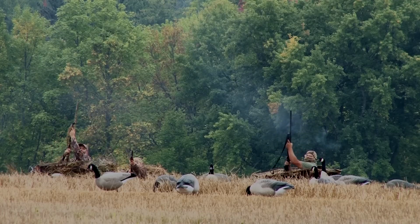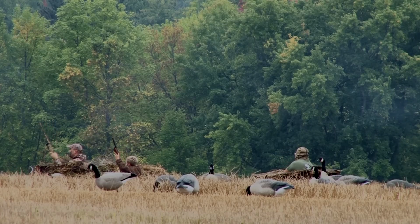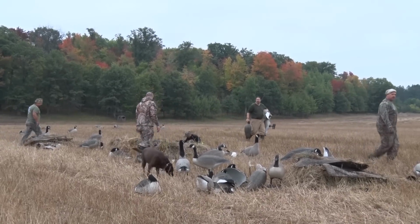You know, don't just be practicing from a standing position like you would at a skeet range. It's something you need to get well versed with, and how to do it safely with the weapon, because I've seen people accidentally discharge a gun in a blind like that, and it could be dangerous. So you got to be careful with it.